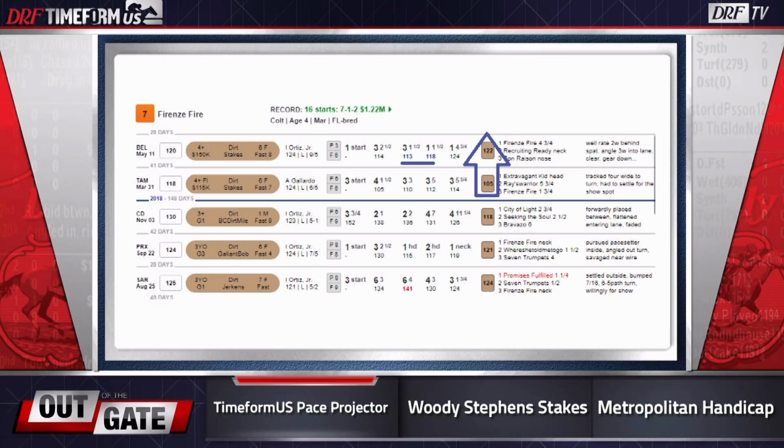But based on the fact I just think he's a little bit over his head class-wise, and also I think he likes to sit close to a pace that's going to be fast, I'm not going to use Firenze Fire in here. The one price horse that I am going to consider using is Pavel, number 8.